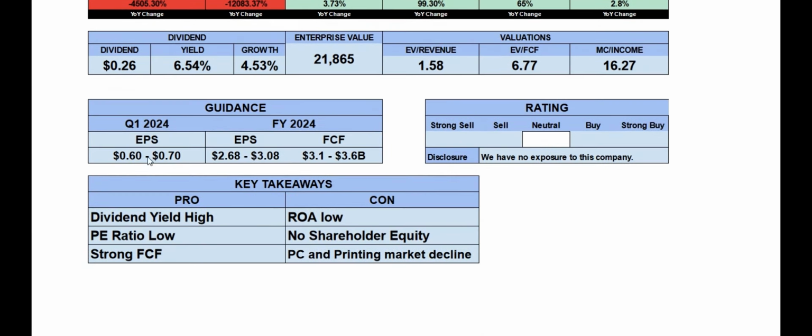Guidance points to a profitable first quarter and full year, but with lower net income than reported this quarter and the full year 2023. Key takeaways on the pro side: Hewlett Packard has a high dividend yield, low PE ratio, and strong free cash flow.